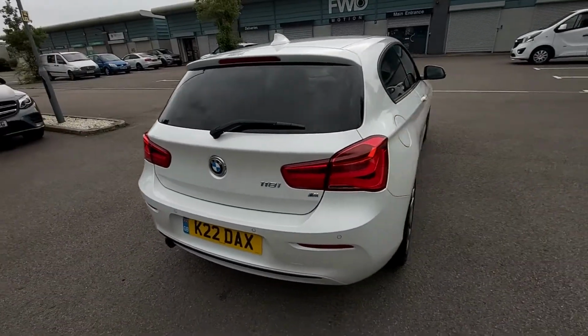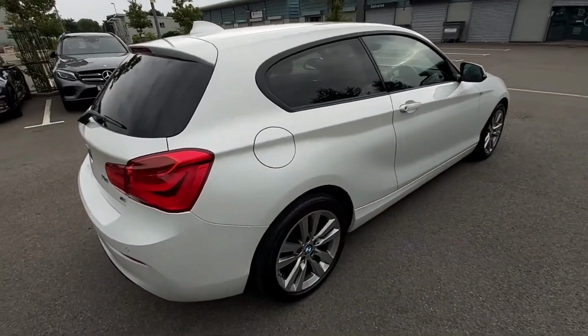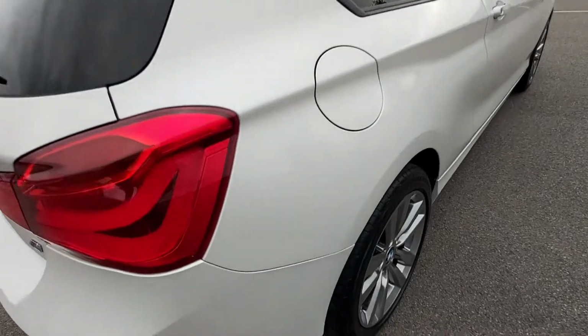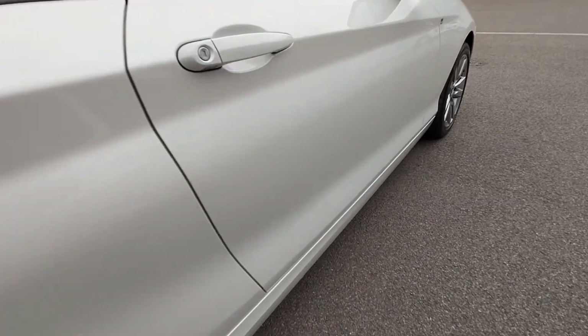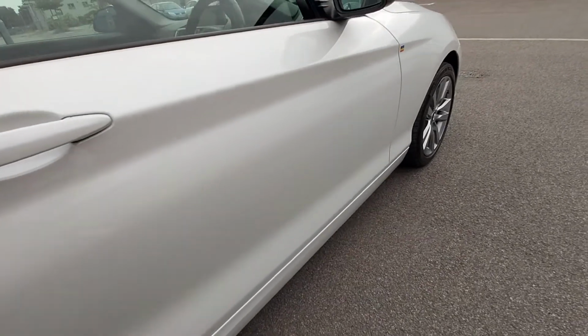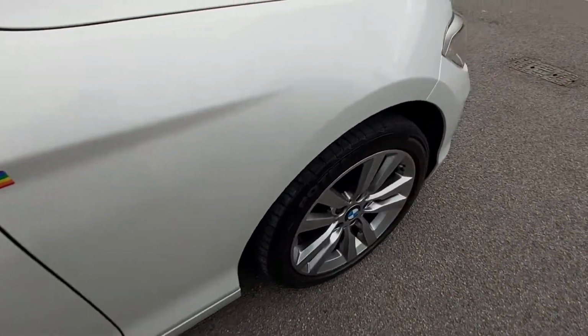134 brake horsepower. It does 0 to 60 in a shade over 8 seconds. Good fuel economy. Believe it or not, minimum 43.5 miles per gallon and a maximum of 62.9 miles per gallon. So quite impressive, quite impressive.